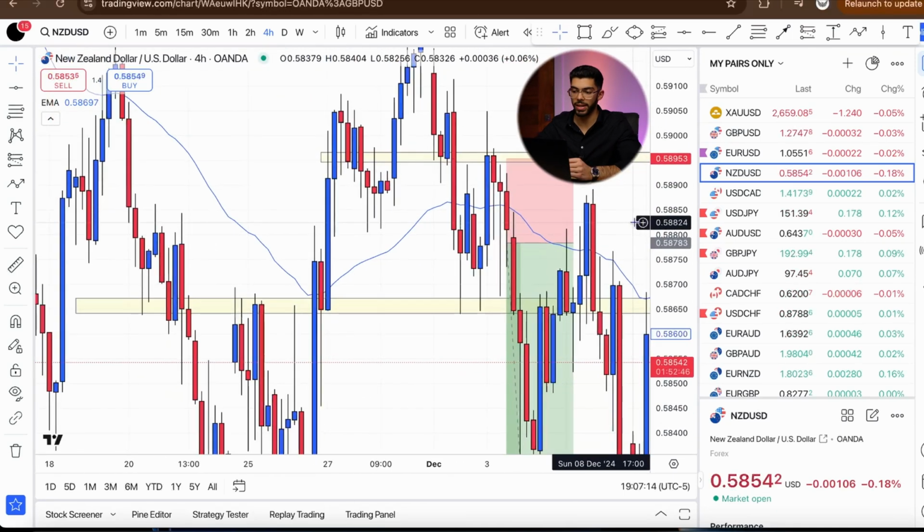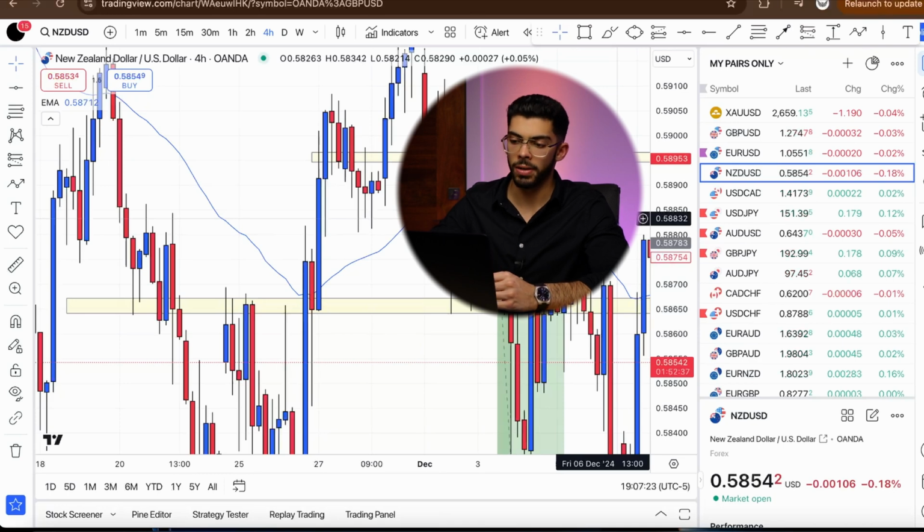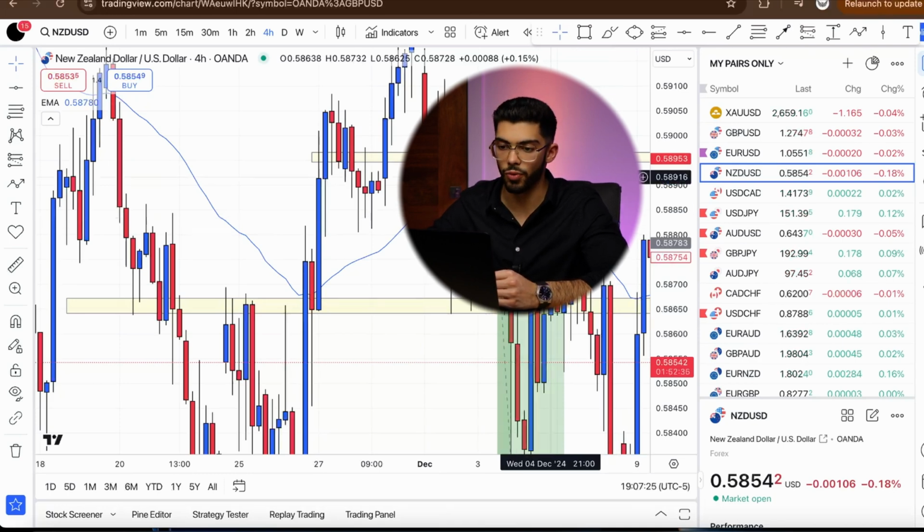I want to point out that I also entered below the moving average. If you trade below the moving average on a bearish trend or above the moving average on a bullish trend, you have a much higher probability of winning the trade.